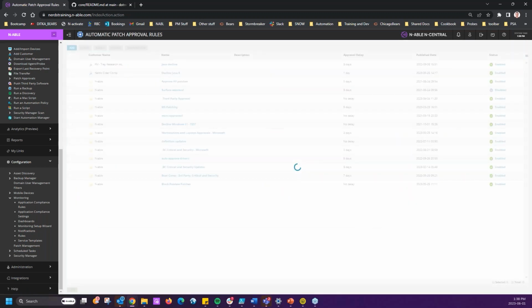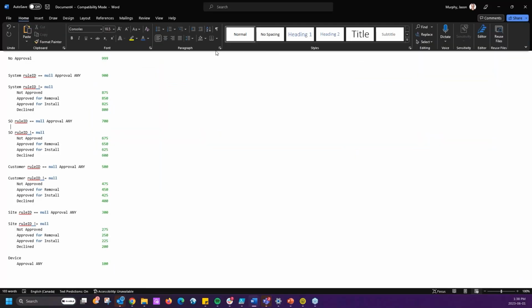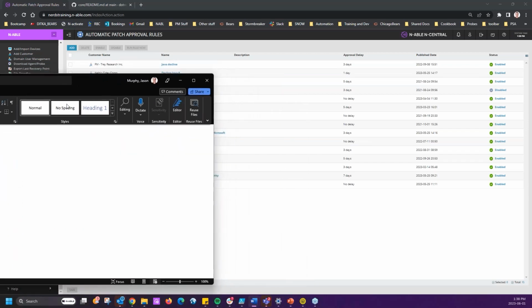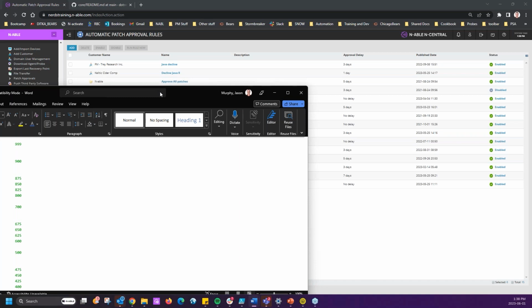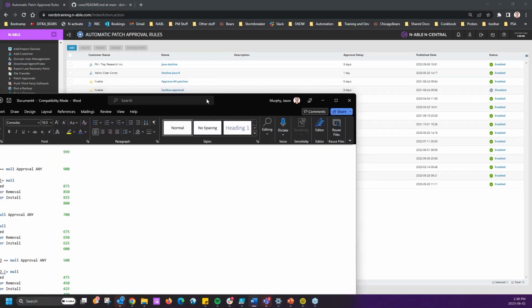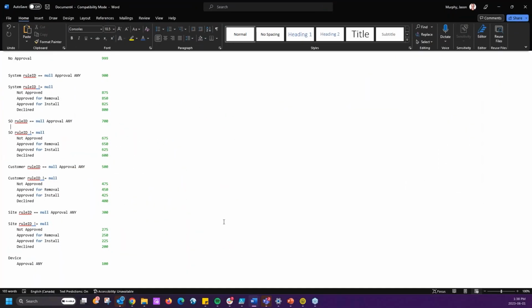Now let's talk about automatic patching. Did you know there is a hierarchy of patch in InCentral? Let's talk about that. As you can see here, I have things in order. Declines at the top, and then I've got my approve all, third party approvals, and Service Pro approvals. There is a hierarchy and it is based on the tenancy in InCentral.